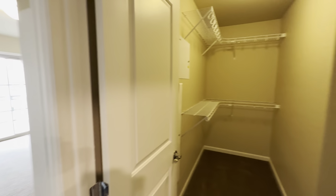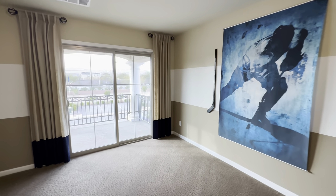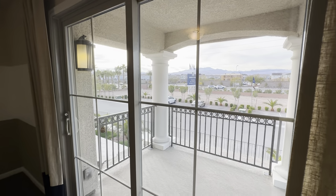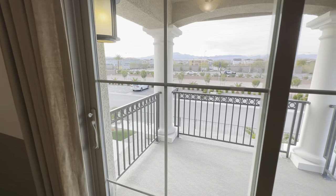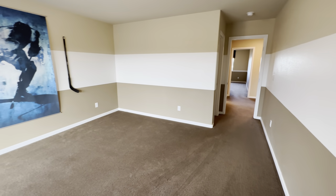And that leaves us off for the final bedroom, which is a little different from the other ones. It still has the walk-in closet here to the right. But when it opens up, it's about the same size as the others, but this one has a private balcony. This overlooks the front yard here. So this is nice, private, sectioned off from all the other bedrooms. And this is the only room that has this nice balcony set up. So that's a great addition to a spare bedroom.